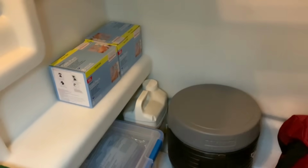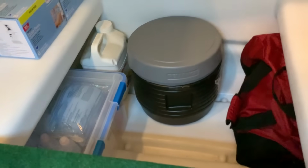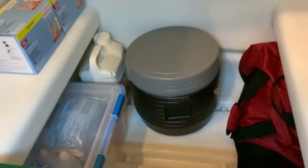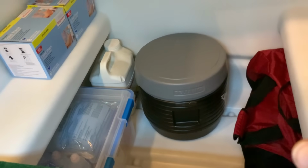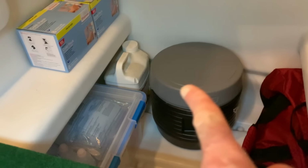Now we do have a lot of supplies on this side of the shelter. We have a little porta potty in case we get stuck in here for some length of time and someone has to use the bathroom. We have that. We have a bin that has some bottled water, a first aid kit, and other miscellaneous things in there as well. And then I have a bag with some clothes if we need those.